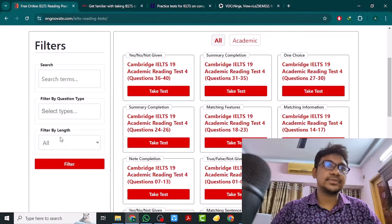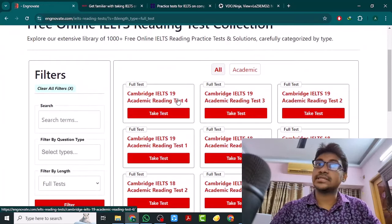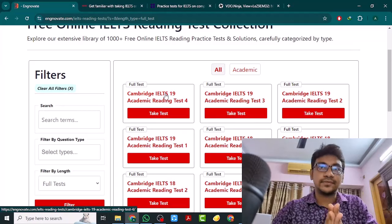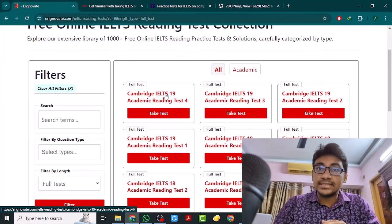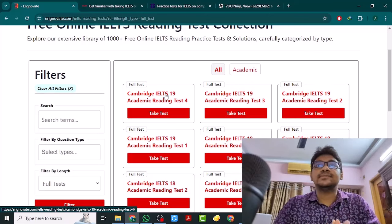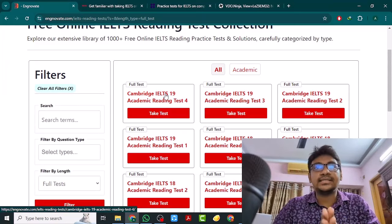You can also search some terms. You can just go for full tests, filter, and then see from the latest, which is Cambridge 19. We all know this, most of you. Cambridge 19 is the latest official source of test materials. All other test materials, aside from some that IDP and British Council provide, very few. They do not provide a lot of practice test materials, and what is on their website is very little, not enough at all. I always suggest my students to buy the official Cambridge books 13 to 19, to the latest one.